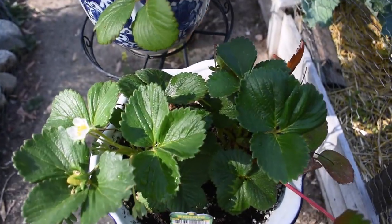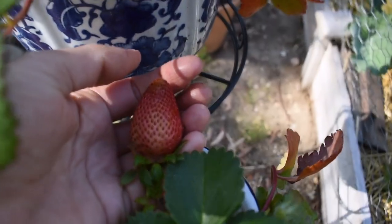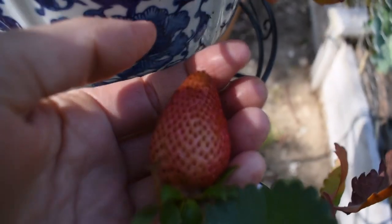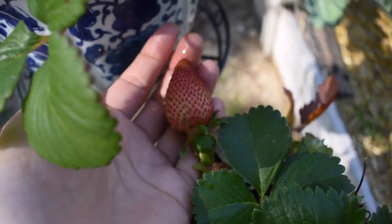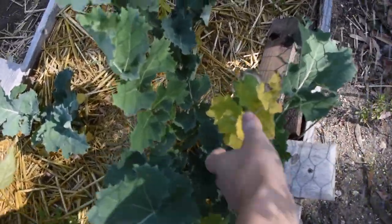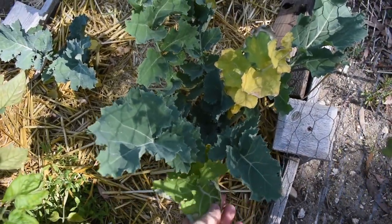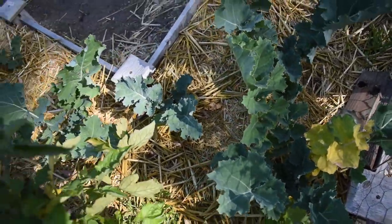Here's a few more strawberries. I'm so pleased with the size of these. Look at that. Sun. There we go. Here's some more kale. Getting some leaf yellowing. I'm not sure if that's from overwatering as well.